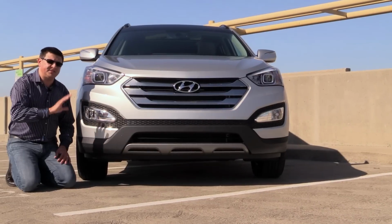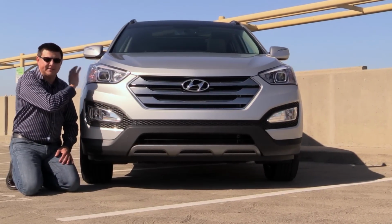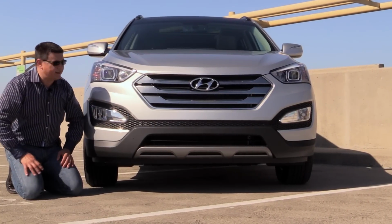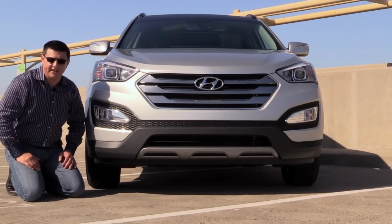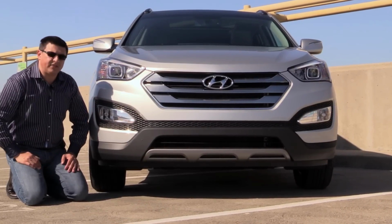Up front, we have a few options that you don't find in the cheaper entries in this segment. So we do have available xenon headlamps and LED daytime running lamps. And overall, I think this front end is incredibly attractive. This is definitely one of the most masculine entries in this segment. It reminds me an awful lot of the Ford Edge, which I think is a very good thing.